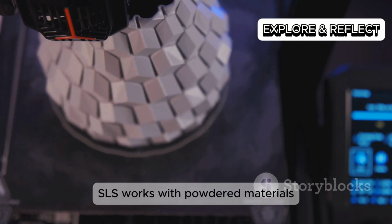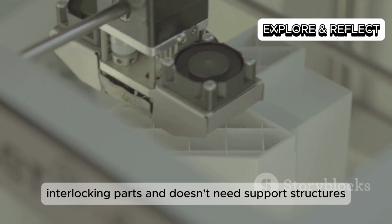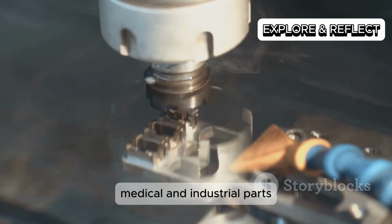SLS works with powdered materials, fusing them with a laser. It's ideal for complex interlocking parts and doesn't need support structures. DMLS takes SLS to the next level, printing with metal powders for aerospace, medical, and industrial parts.